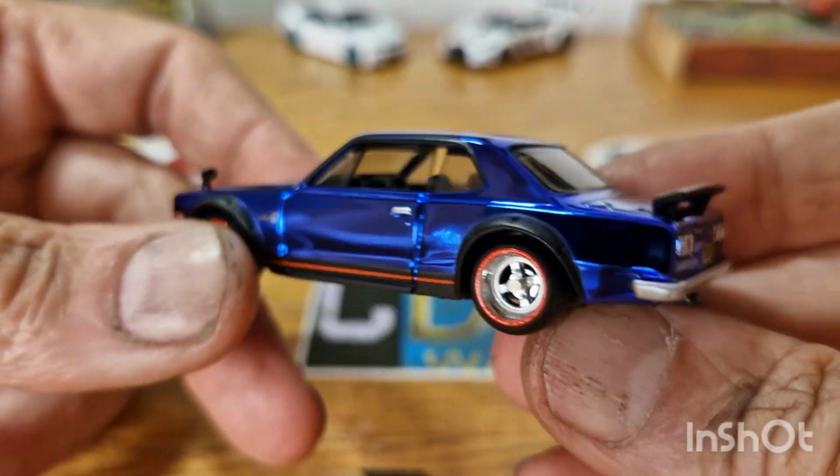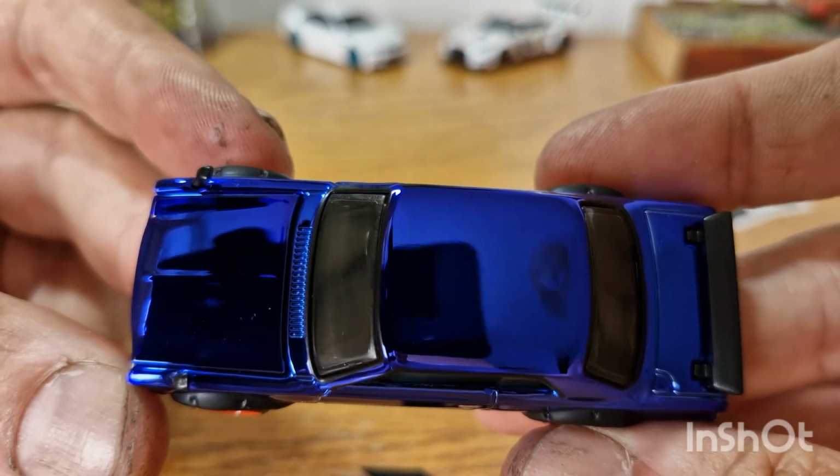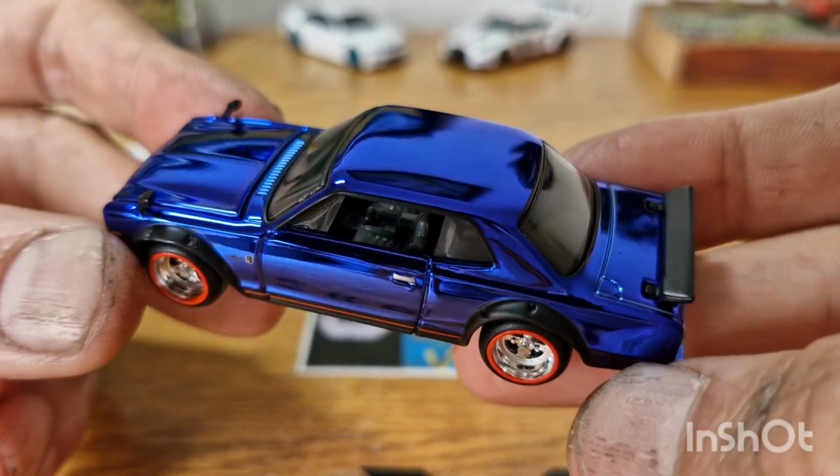I don't like the newer versions with all the liveries, I think it's Advan. It just doesn't look the same. But that's just my choice. The chrome version's not too bad.